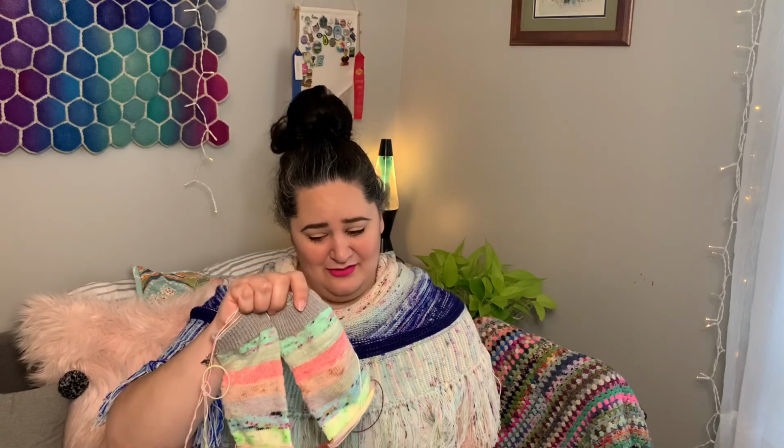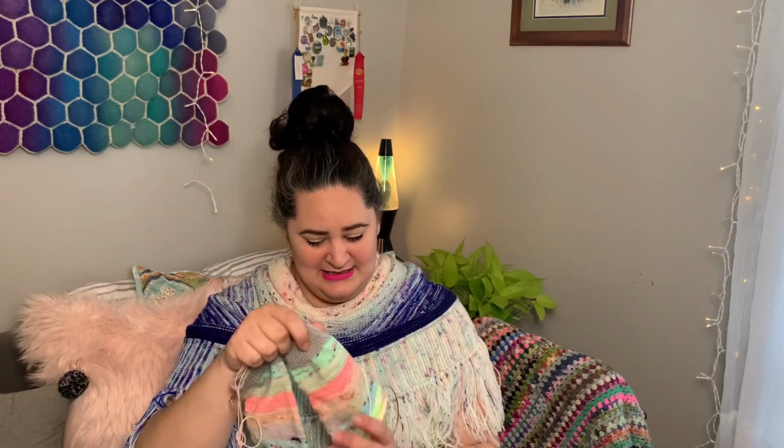So I'm loving these socks. They've been knitting themselves. I want to say that I started them on Thursday or Friday. It's been less than a week, and I could finish these in a day or two if I really just had the time to sit down and do it. So I guess that leads me into my next segment, if you will.